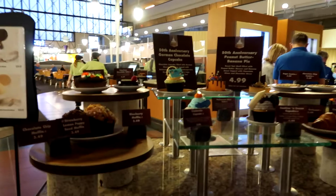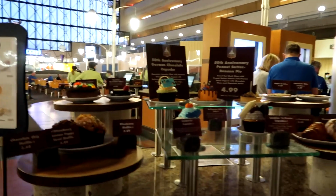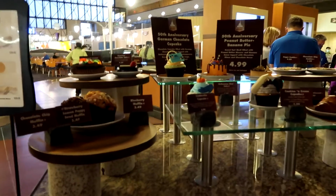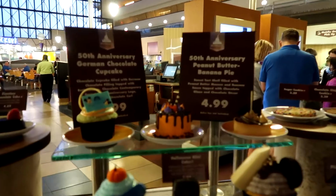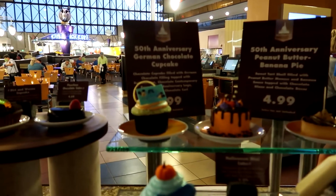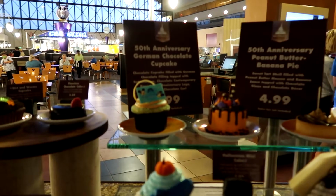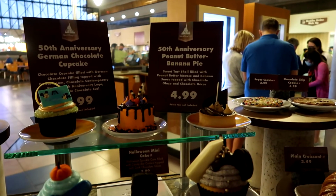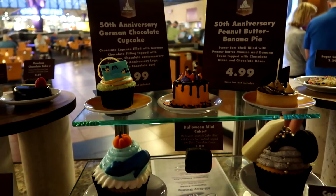So for dinner, we came over to Contempo Cafe because I wanted the new resort mug. We haven't eaten here in a while, and they have great food. But they do have some new 50th stuff, which we're not getting today. But they have this 50th anniversary cupcake that looks amazing with the Contemporary logo, because the Contemporary also turned 50. They also have this peanut butter banana pie, which looks really good. And then a Halloween mini cake as well.